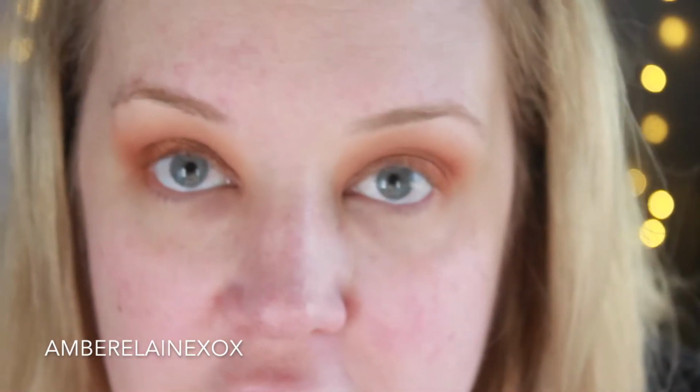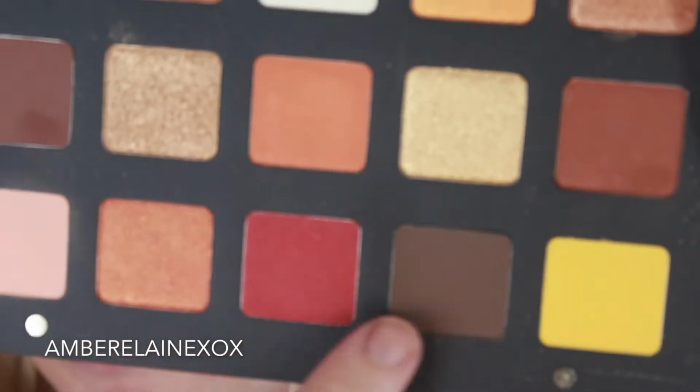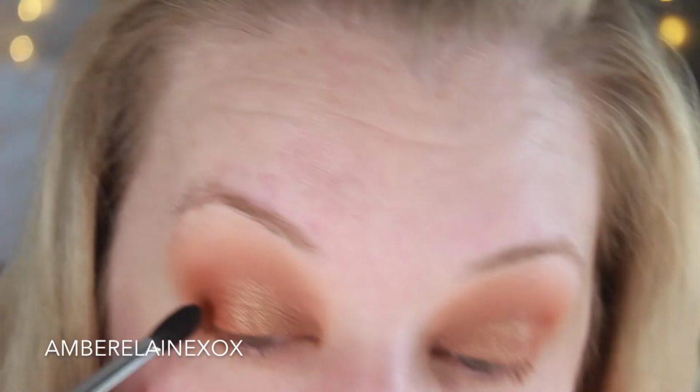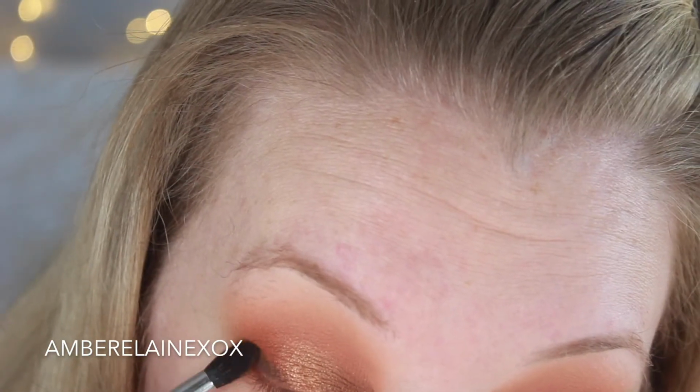This is so pretty. I'm gonna go in with my Sigma Small Tapered E45 brush. I'm gonna go in with this color right here. It's kind of like a chocolatey brown just to deepen up that outer corner. And I'm gonna take that Sigma tapered brush. It's a small tapered brush. I'm just gonna darken that up just a little bit.